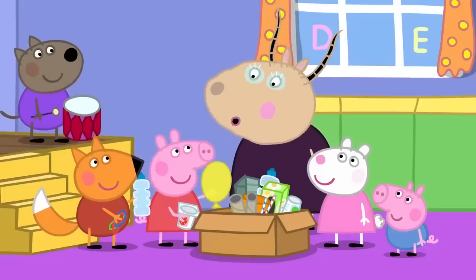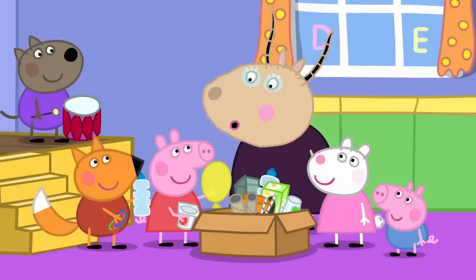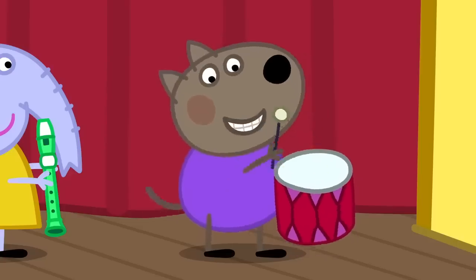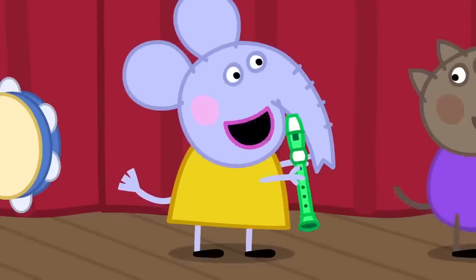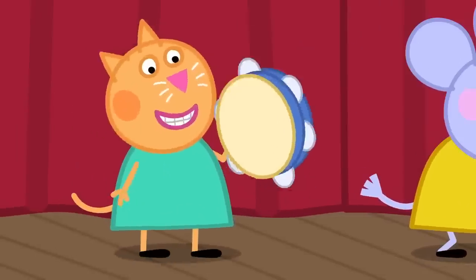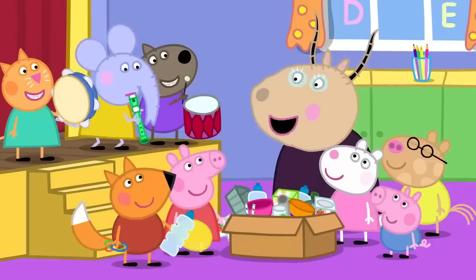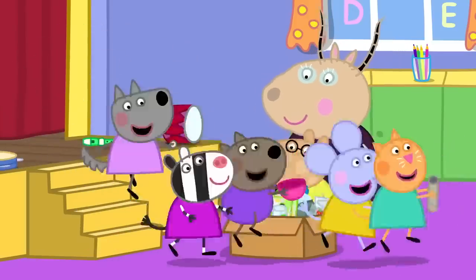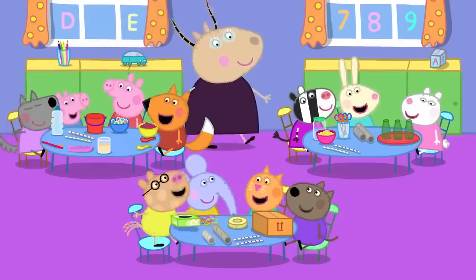How do you usually make sound with a musical instrument? You hit it with a stick. You blow into it like this. Or you shake it. Yes! Now, let's see what sounds you can make from these things. The children are going to make musical instruments.